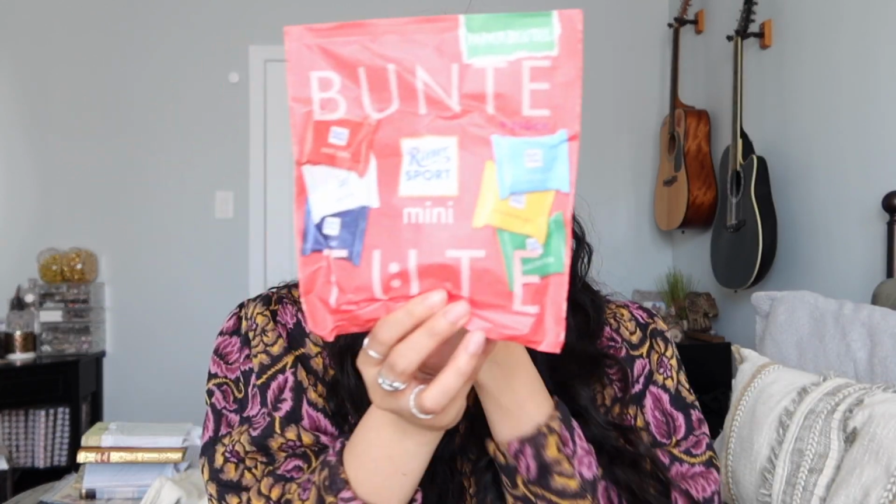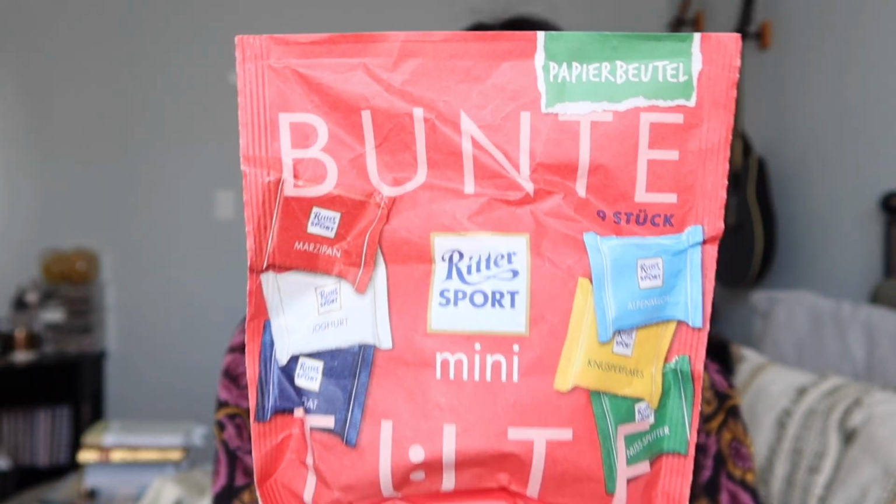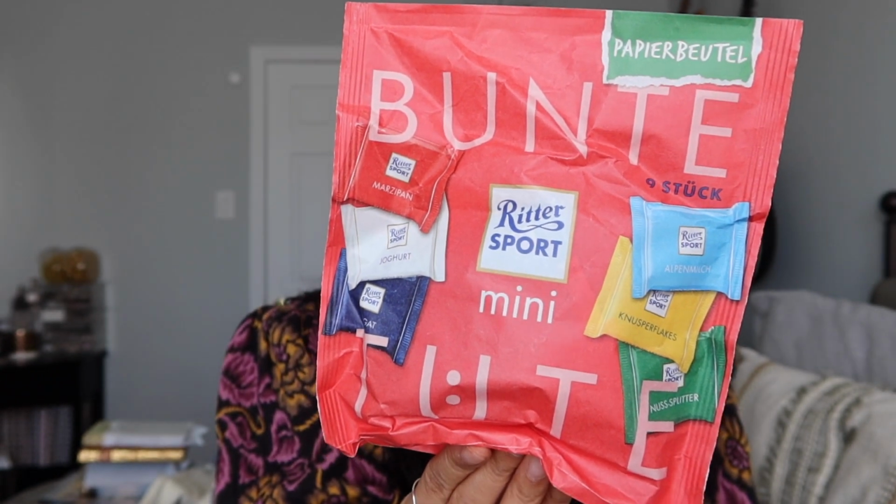I know we have this at Target, but I'm assuming there's going to be a difference between the taste of the German one and the Target one, but this is also another one that's from Germany, so I decided to try it out. But this set has a bunch of different flavors. There's cornflakes, nougat, yogurt, marzipan. Not sure what nuss splitter is. Nuts maybe? But there's that, and then the Alpenmilch. So maybe milk chocolate? I'm not sure. I have to look those up before we eat them, but I wanted to get a few flavors, so I just picked up this little mini pack since I had all this Haribo. I didn't want to overdo it on the candy situation, so I picked that up.